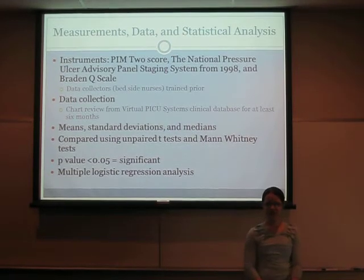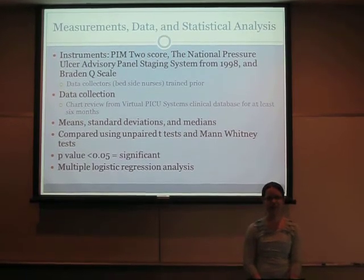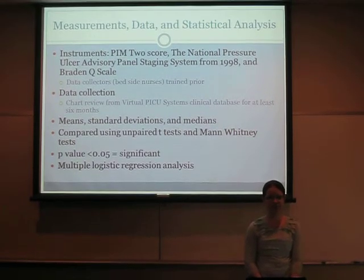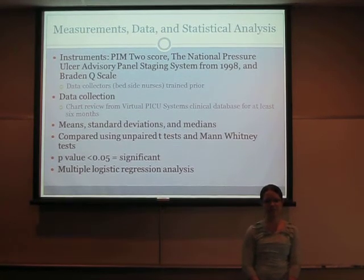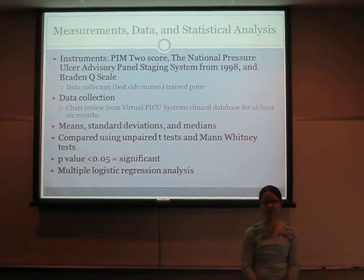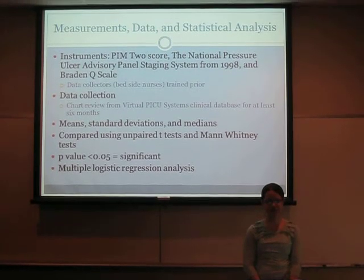The measurement was done using the instruments PIM-2 score for risk of mortality, the National Pressure Ulcer Advisory Panel Staging System from 1998, and the Braden Q Scale score to identify risk. The data collectors were the bedside nurses, and they were trained prior to this study. Data collection was done using chart review from the Virtual PICU Systems clinical database, which standardizes the data, and it was collected for at least 6 months on each patient.